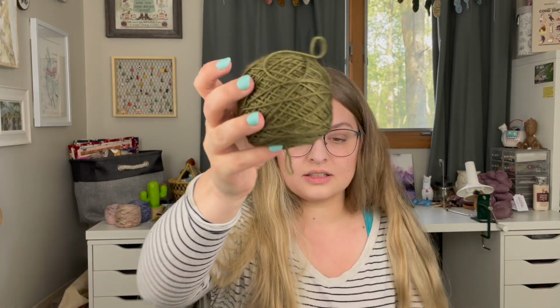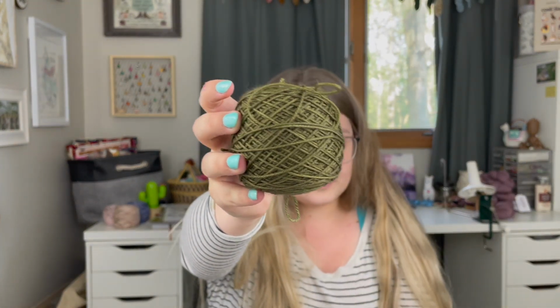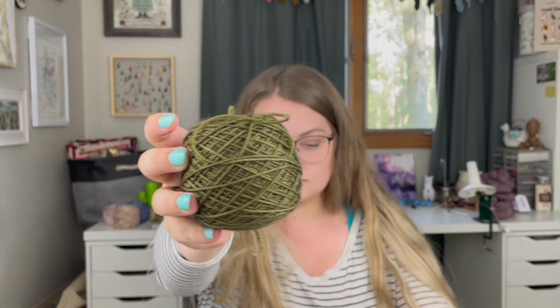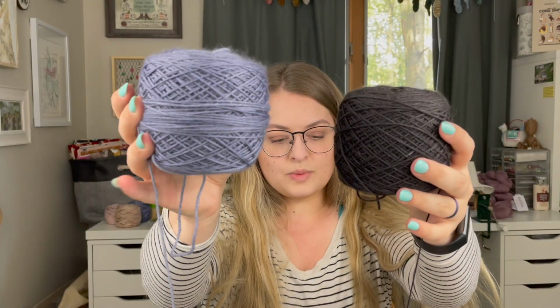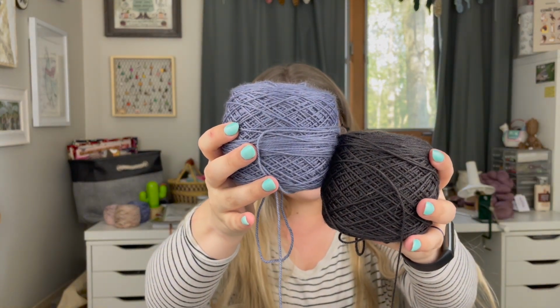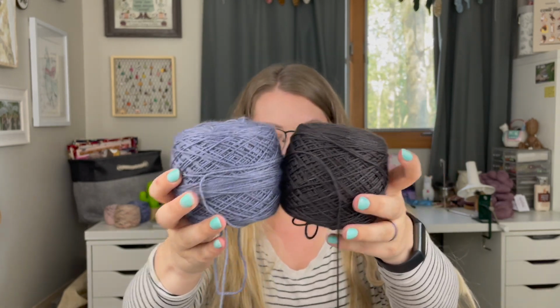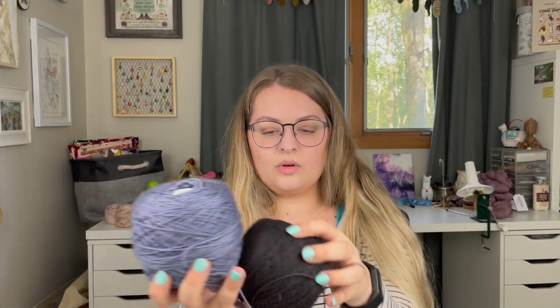So the main color I'm using for the sweater is this gorgeous color here. This is called Tactical. And then the two contrast colors I have here, the blue is called Smoke on the Water, and the black is called Selkie, S-E-L-K-I-E. That's a type of chicken, isn't it? Anyways, so let's see if I can hold all these at once. Oh dear. My hands are so small.